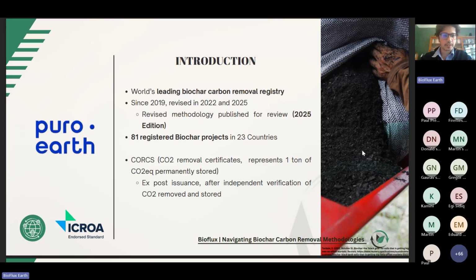So first, we're going to begin with Puro.earth. Puro.earth is considered one of the world's leading biochar carbon removal registries. It was launched in 2019, and it released biochar protocols in 2022, as well as recently now in 2025. In 2025, a revised biochar methodology has been published, and this is the one that we're going to be focusing on today. So we're really going to be highlighting what this new methodology, which is currently in review, is, how it's different from the previous methodologies, and what this really means for you as a potential project developer.